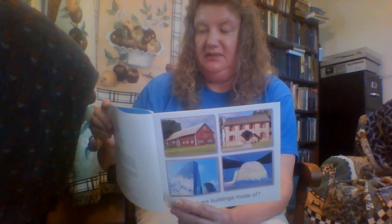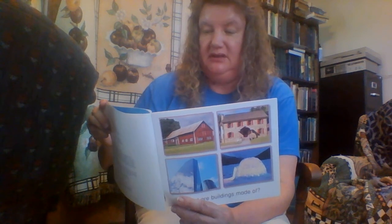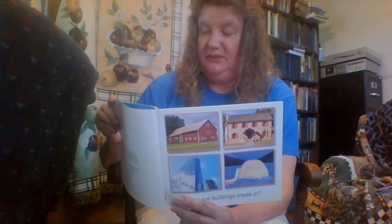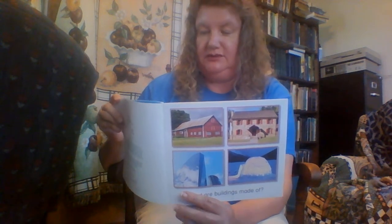The material a building is made of often depends on what the building will be used for and in what environment it is built. Will it be a place to work or a place to live? Is it in the desert or in a big city? The answers to these questions help the builders decide what materials to use.